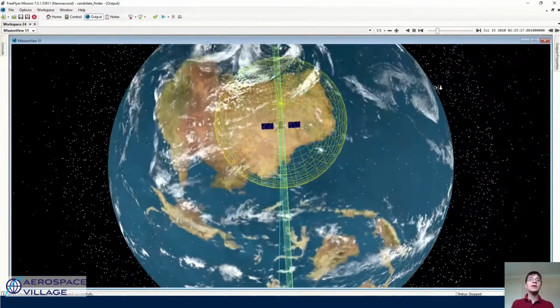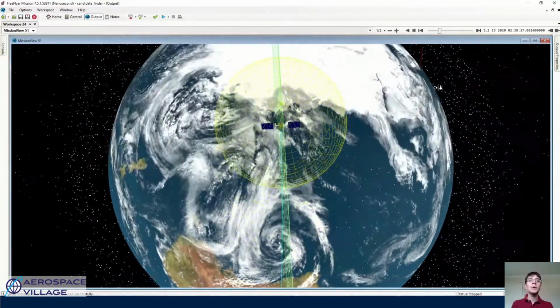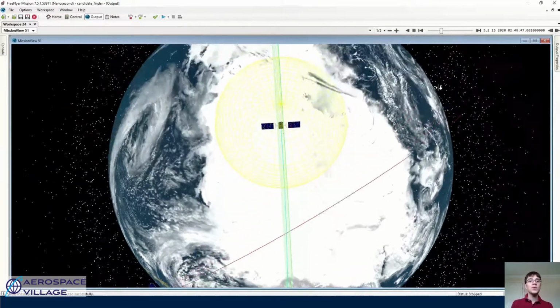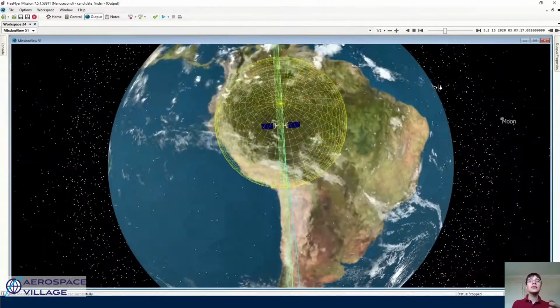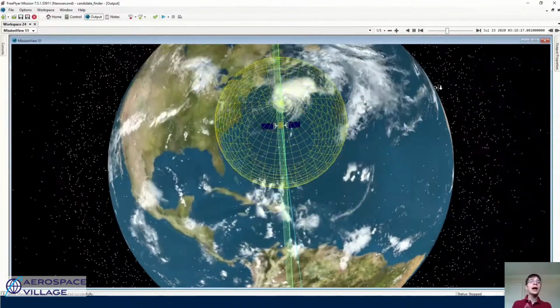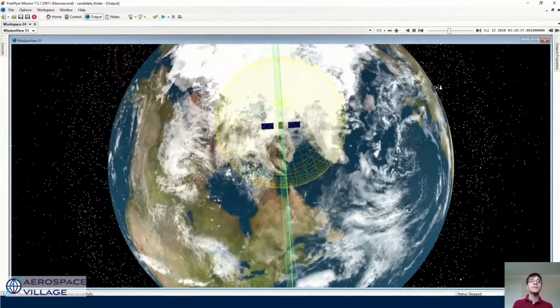The intuition here is that an object that already looks like it will pass closely would be easy to tamper with to create one of those phantom collisions that we're trying to generate, because you'd have to only make small changes to move its orbit, say, a couple hundred meters in one direction or the other.